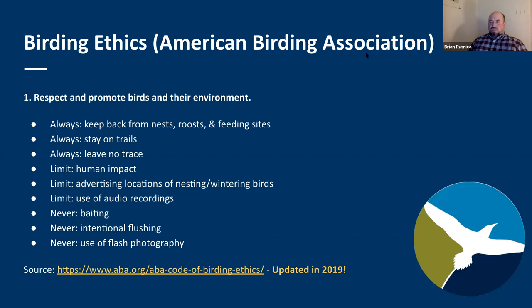When we're talking about raptors, they're very susceptible to certain things that folks do that are problematic: disturbing nests, baiting, intentional flushing, flash photography for owls. These are the types of things that we want to not participate in order to respect birds and their environment. Limiting human impact in any way when we're observing or photographing raptors is incredibly important. And I think that the ABA sets a great standard here. I've got a link to the full code of ethics for you to review. And they've updated it pretty recently, so always good to refresh yourself.